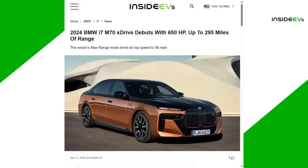The sedan's max range mode limits its top speed to 56 miles an hour. What does that have to do with how powerful and cool this is? And that's their extreme. I need like one more mile plus. No one's using that mode. That is their extreme efficiency Eco Plus thing. No one ever uses that.